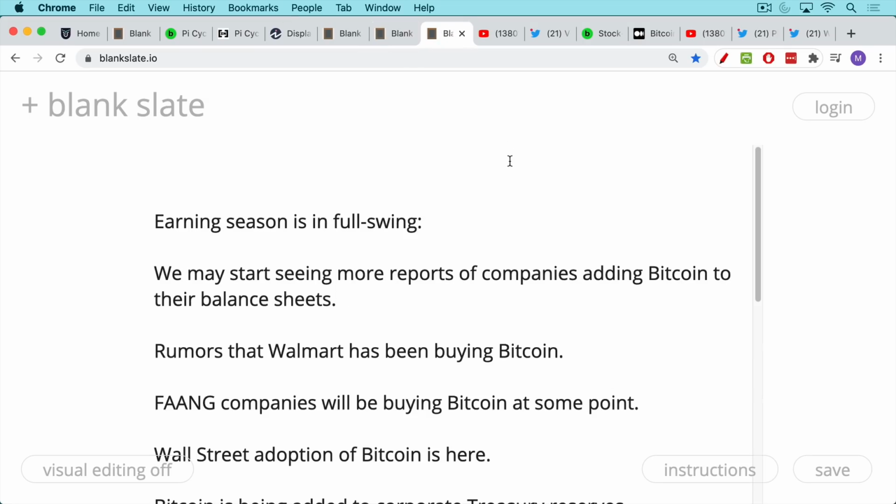The thing that the Pi indicator doesn't understand, it's obviously just an indicator that crunches some numbers, is that earnings season is in full swing right now. This is the time of year, during reporting season four times a year, when we will almost certainly see reports of more companies buying Bitcoin. As they report their earnings, they may announce that they've added Bitcoin to their balance sheets. There have been a lot of rumors that Walmart has been buying Bitcoin, and I'll show you some of those tweets in a minute.